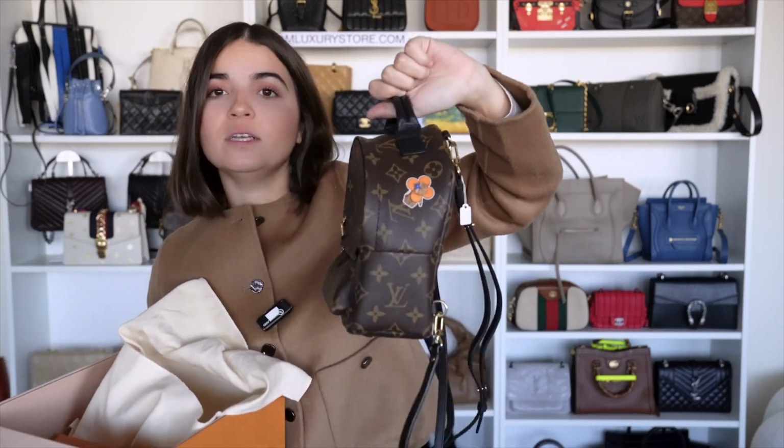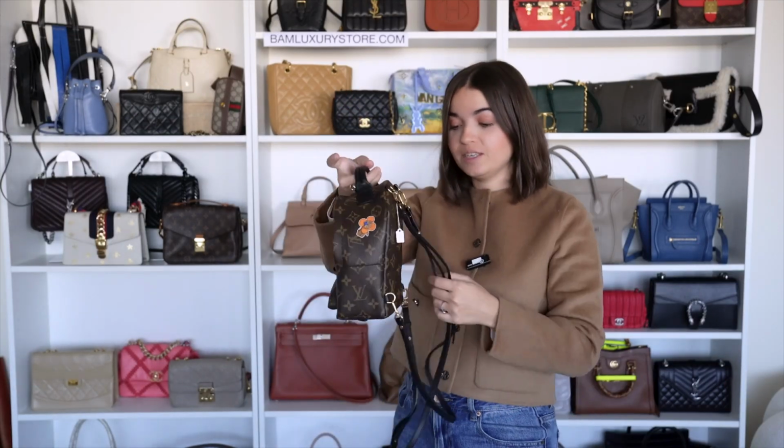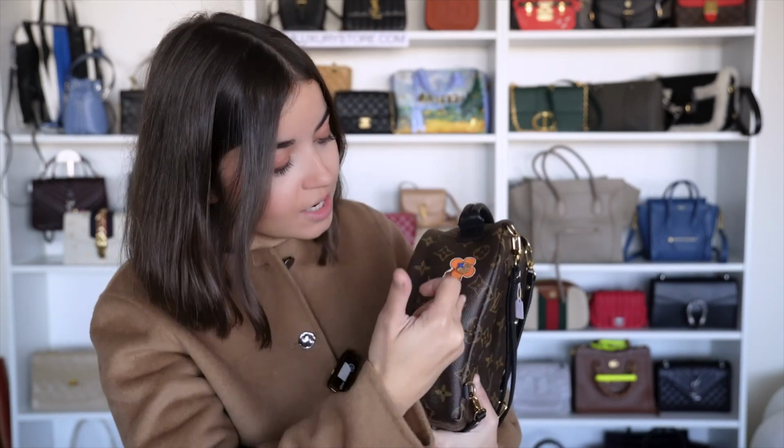This is the Palm Springs Mini. But this one is a limited edition version and unique because, as you can see, you have a little Vivienne on the sides. Let me explain the story of this bag. So this is a client that I know very well, and she was looking for this bag everywhere. It was sold out, and the only way to get this bag was to purchase the more expensive one, and you could add free patches, different patches on the bag. So this was the only way to purchase this bag. So she did. She didn't want any patches, but she had to have one, so she chose this Vivienne. So this bag is unique.